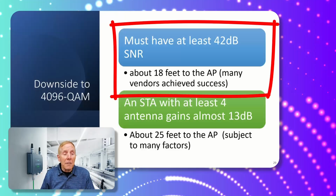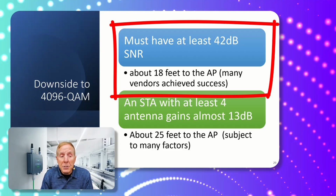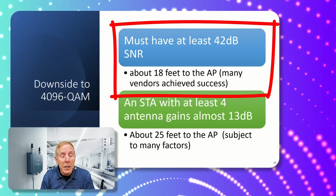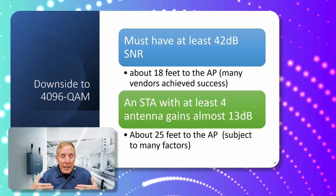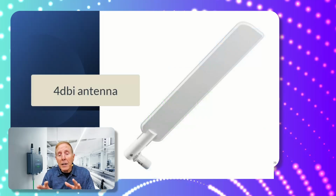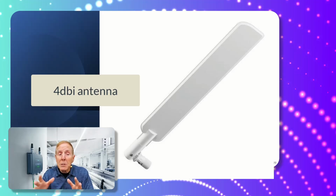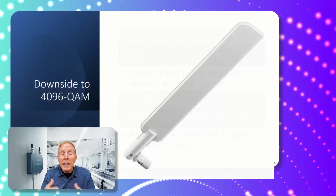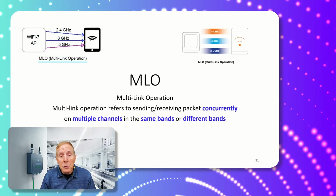What's the downside of 4K QAM? Well, you have to have a very good signal-to-noise ratio. In other words, your signal has to be strong. If you're within 18 feet of an access point, you probably get 4K QAM. If your phone or your laptop is further than 18 feet, you're probably not going to get 4K QAM. Now, if you modify your antenna so that you have a gain of about 4 dB on your antenna, which you can get with high gain antennas, you can get about 25 feet away from that access point and still get 4K QAM. Multi-link operation is another one of the big features that is new to Wi-Fi 7.